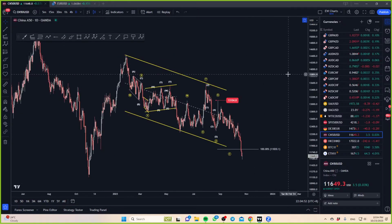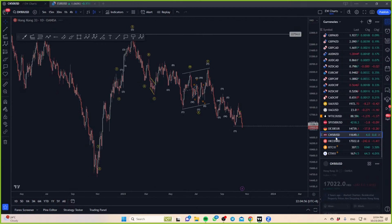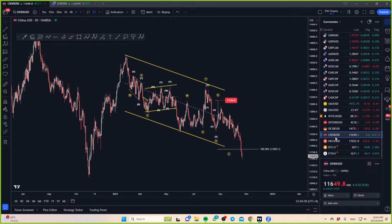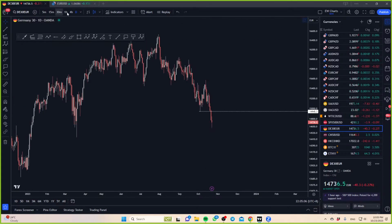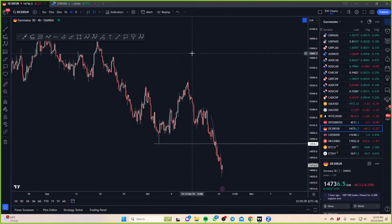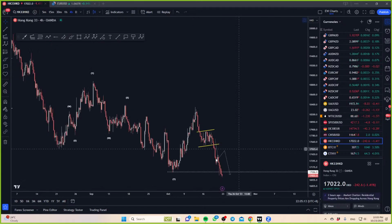Equities index, Hang Seng 850. I would say don't touch it now. Seems like overall the equities market seems to be falling quite a bit. Unless you're interested in selling it, right? But I think 850 and Hang Seng, not the best time to be selling as well.